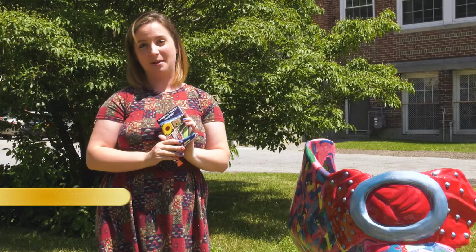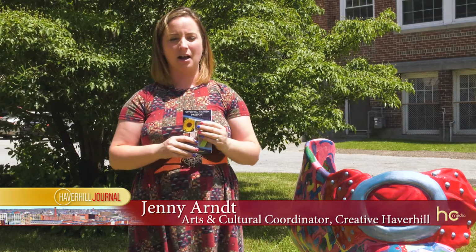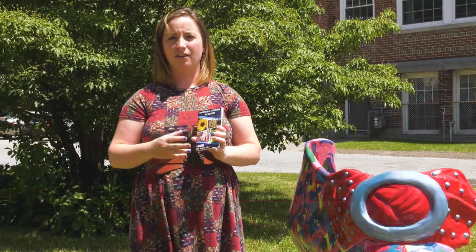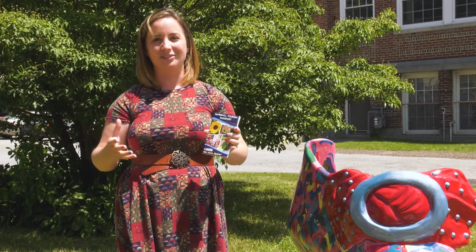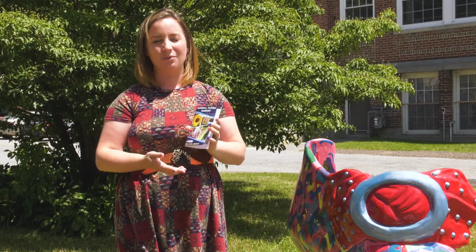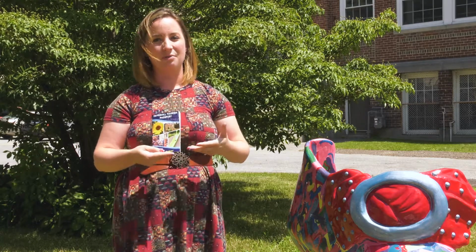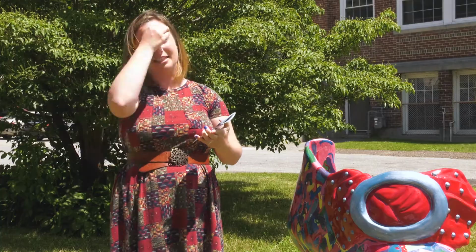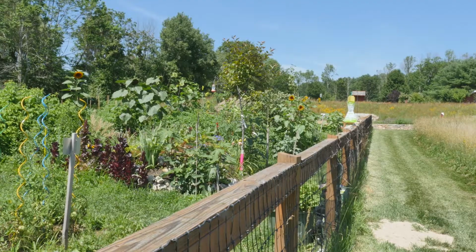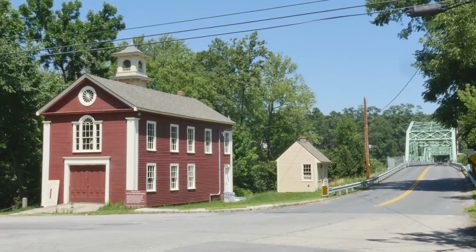So the Haverhill Tourism Passport, it's a little booklet. The idea came about from some people on the Creative Haverhill board who have used this type of thing for state parks and things like that for fun stuff to do during the summer, and they thought, wouldn't this be cool for Haverhill? I was able to take the idea and we just ran with it and came up with this really cool concept of a booklet that families can use to go around in the summer in Haverhill and check out all the various assets that Haverhill has.